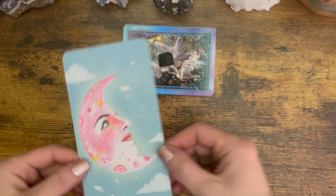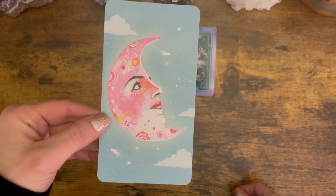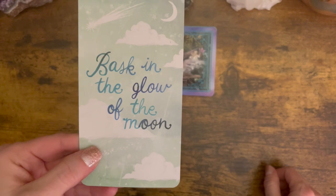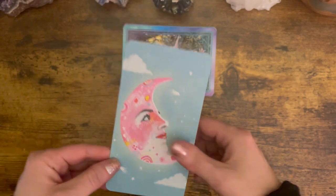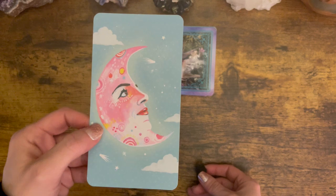So, this is your significator card. And on the back of this significator card, it says, bask in the glow of the moon. Have you done that recently? Basking in the glow of the moon. If you haven't, I think this is a pretty straightforward request.